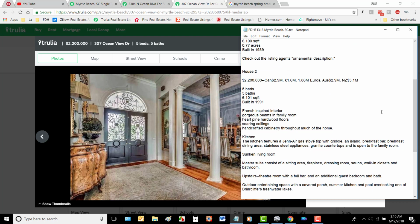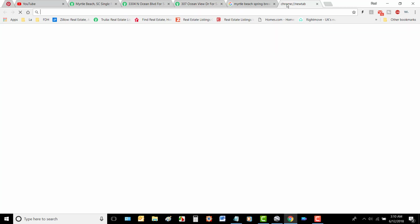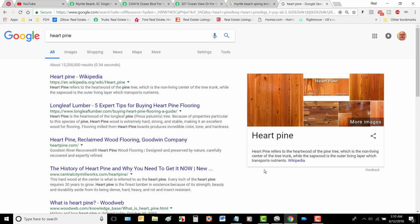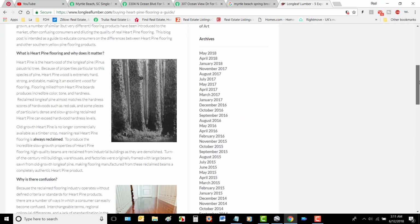And heart pine hardwood floors. And I'm sorry, why is it called heart pine? So I looked it up. Heart pine refers to the heartwood of the pine tree, which is the non-living center of the tree trunk, while the sapwood is the outer living layer, which transports nutrients. And so why heart pine?